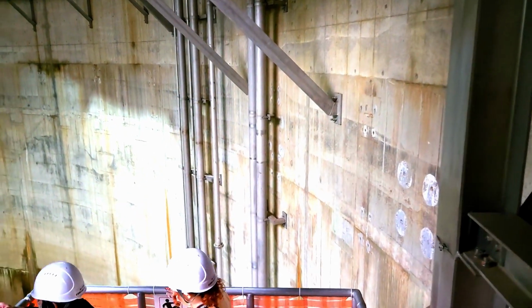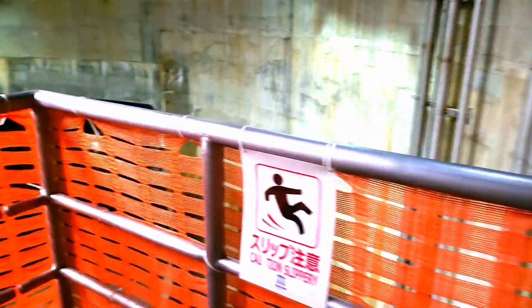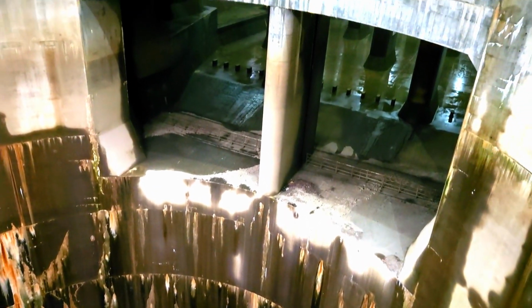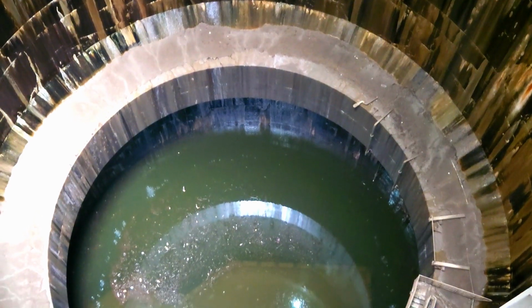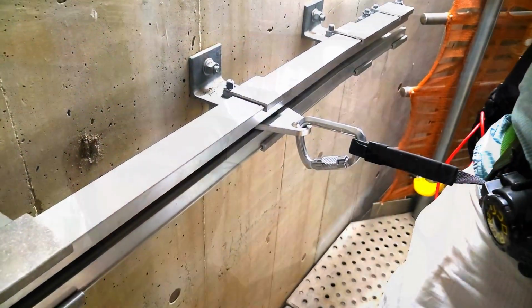All right, we're going down shaft number one. This is just crazy. What? There's the vault area.